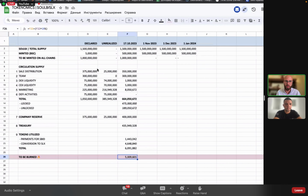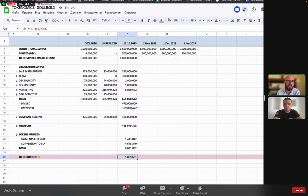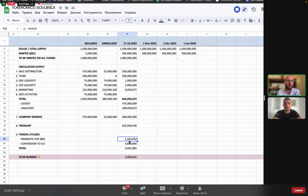But what is important is that here you have 2 tabs, right? SOULB and SLX. And you can see how many of the tokens are distributed. So you can see the sales distribution, the team distribution, the DEX liquidity, CEX liquidity, the marketing, the DeFi activities, the locked tokens, the unlocked tokens, the company reserves, the treasuries, and very important, you can publicly see the tokens that are utilized. So you can see that 1,400,000 SOULB utilized for payments for SBADs, right, for the SBAD.